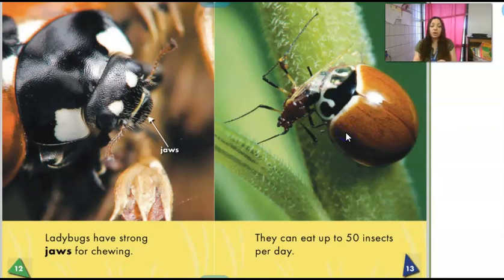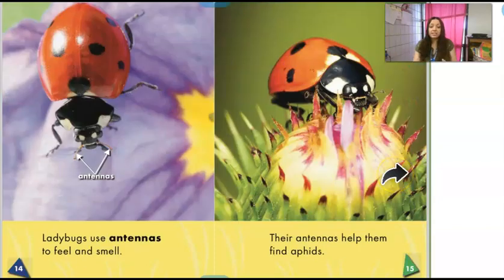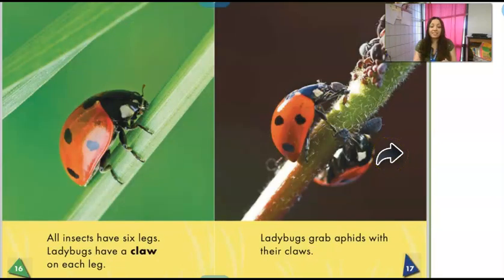Ladybugs have strong jaws for chewing. Your jaws, remember, is that part that helps you chew. They can eat up to 50 insects a day. Ladybugs have antennas to feel and smell. Their antennas help them find aphids. All insects have 6 legs. Ladybugs have a claw on each leg. If you look very carefully, you can see this claw on the end. Ladybugs grab aphids with their claws. So they use those claws to catch their prey, but it also helps them hold on to things like the stem of this plant.